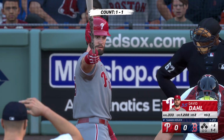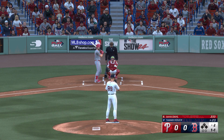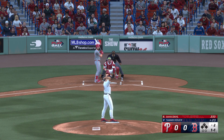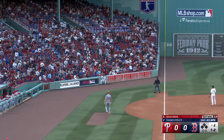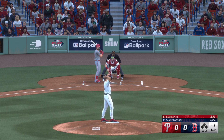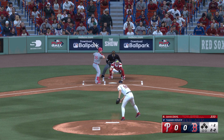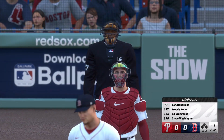Back here in Boston, new inning getting started. And now, David Dahl. Kicks and deals. Swing and a high fly ball down the left field line, but hooking foul. And that's outside. And it's 2-2. Our plate umpire, Earl Hendricks.